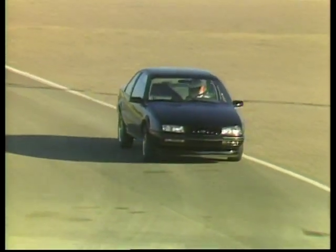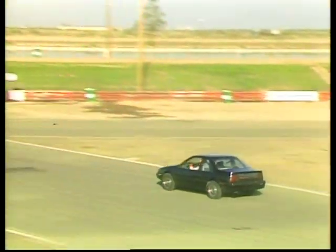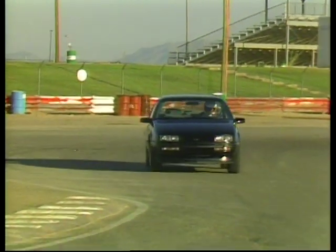You had to basically drive them at a certain set speed, and with the Beretta GT, we were able to go through those turns and basically put the car through harder and harder. We never actually did get to the point where the Beretta GT said, I don't want to turn.